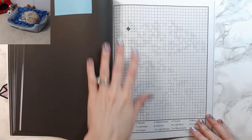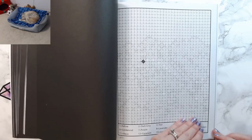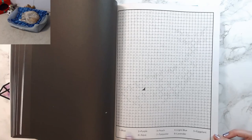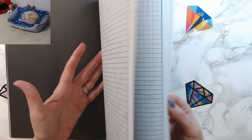Now, I marked this one because I know this one is the sea turtle, and this is the one we're going to try. I'm going to work on one color and see how that goes. This one is fairly easy to see the numbers. I don't feel like I have to wear my glasses for this one. Down here you've got a nice legend of what colors they're telling you to use. So yeah, I'm just going to keep flipping.